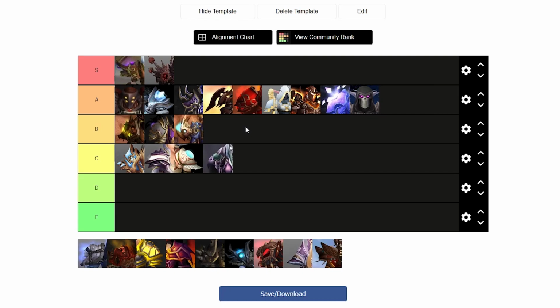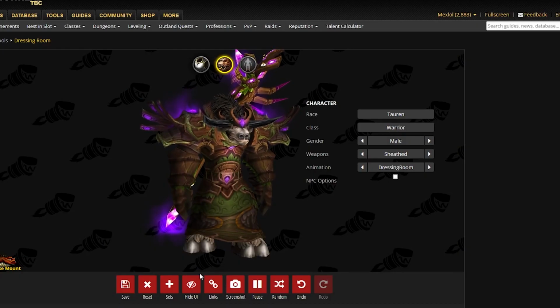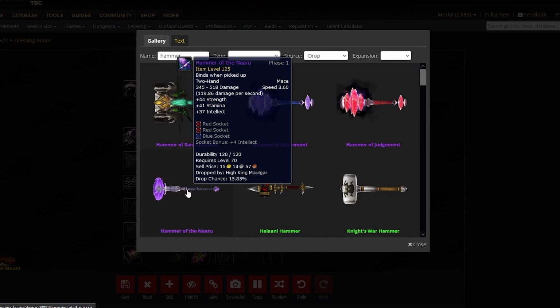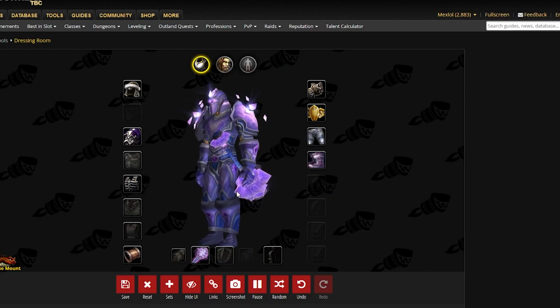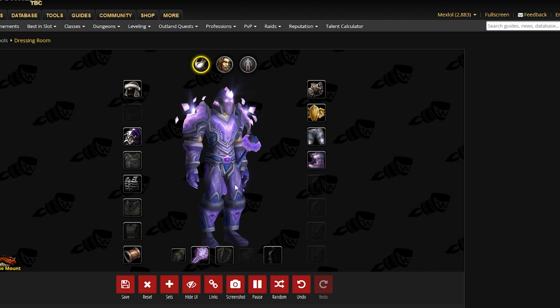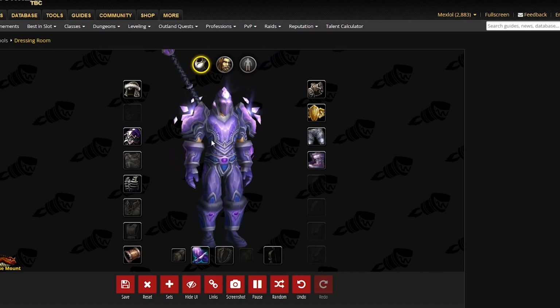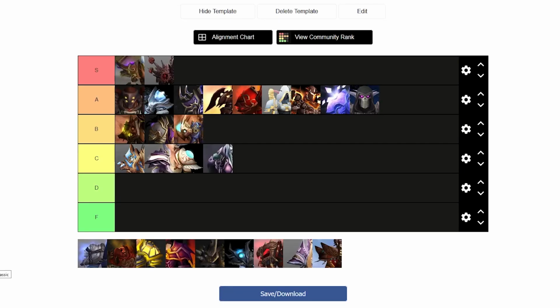Trying to think of any other weapons that match the other tier sets in case we've got them. I mean, you've got maybe the Hammer of Atonement for the Paladin tier 5. Oh yeah, and of course the Hammer of the Naaru for a Ret spec. I know this is from tier 6 content, but it does work backwards. Same as the Warlock, you got the weapon from tier 6 and then the tier set from tier 5. Ooh. Does look good. I don't think the tier set itself is worth an S tier though, so we'll keep it an A for now.